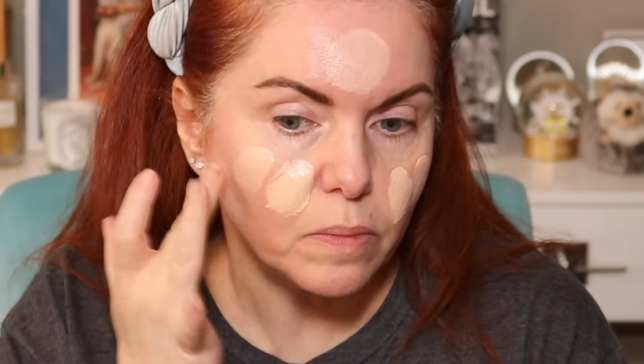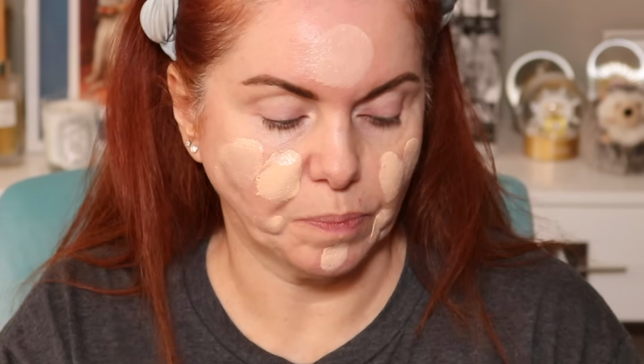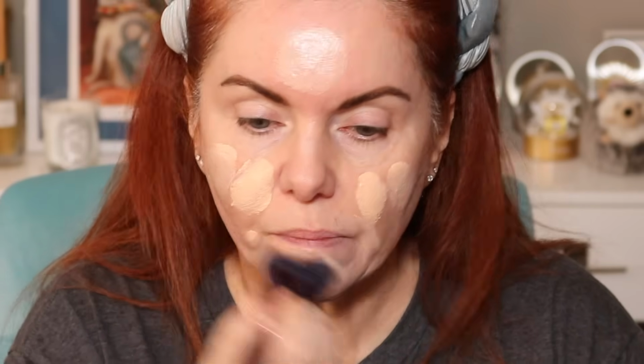So the product that I had to really say was my favorite was the Merit Uniform. It's a tinted mineral sunscreen, and it has Broad Spectrum SPF 45. And I have to say, I think it looks phenomenally good on my skin. Like, I really like it. I know some people have some problems with the ingredients in there. I don't. So, I just have to be honest with what works for me.